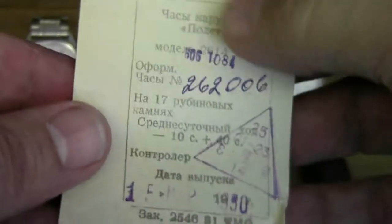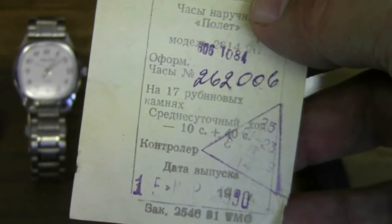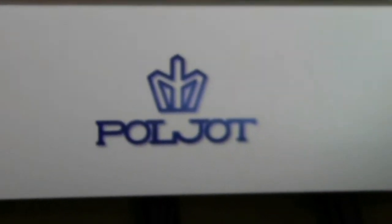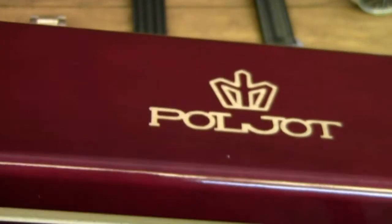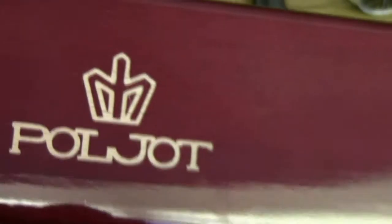Now, don't expect numbers necessarily to correlate with the number that's on your watch. These are batch numbers that were on these certificates. This is just something cool to have with your watch. The other thing that you're going to get is this amazing box that we have. I can't show the whole box because I don't have enough space here, but it is a beautiful cherry wood box with the Poljot logo. The first 35 people to order will get it in this box with the certificate.